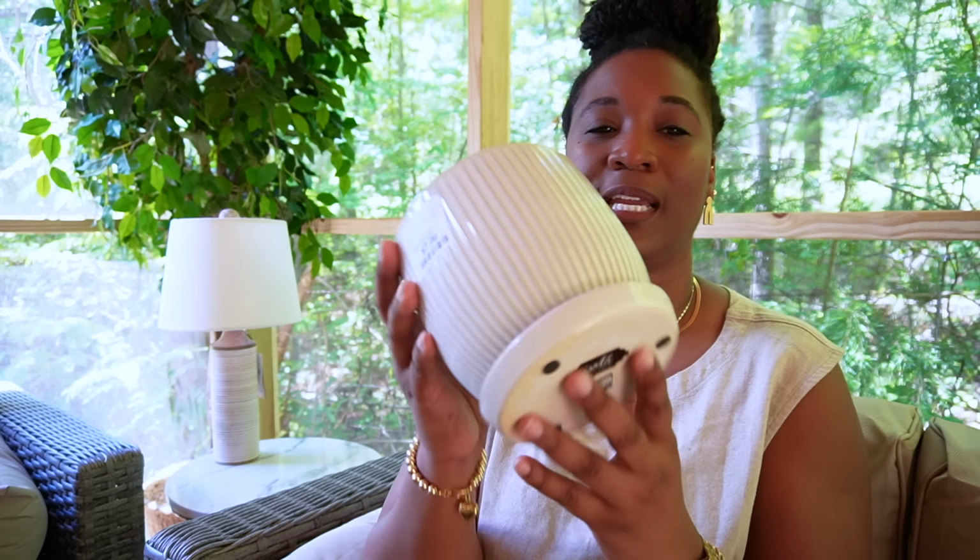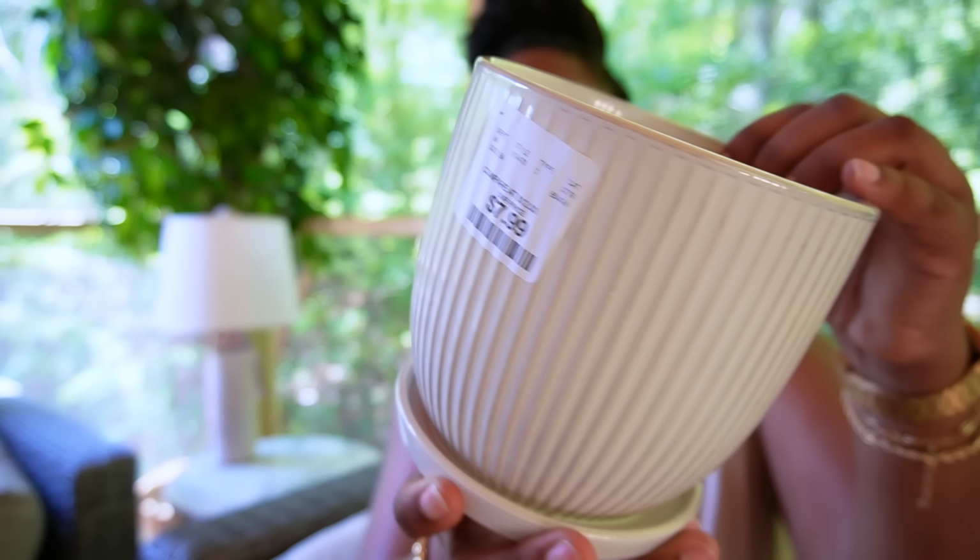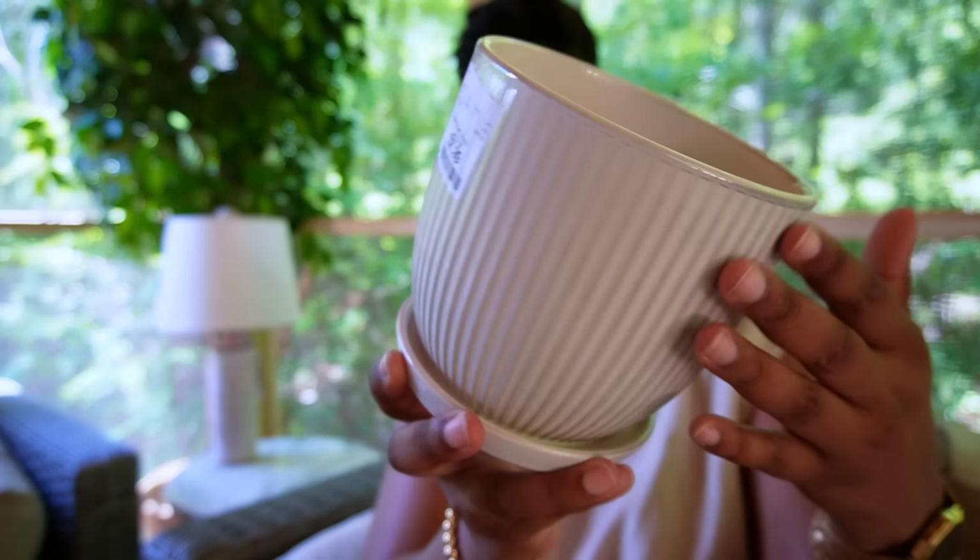As a matter of fact, I got two of these little pots from Marshall's to put those plants in. So I have one here and I have one over there, and these were $7.99 apiece. They're a grayish tan color, really pretty, goes good with the vibe, and for $7.99 it was a steal. So I do enjoy that.